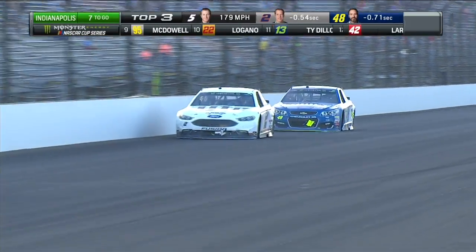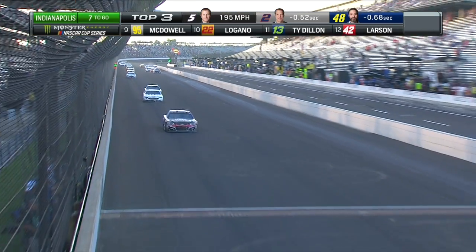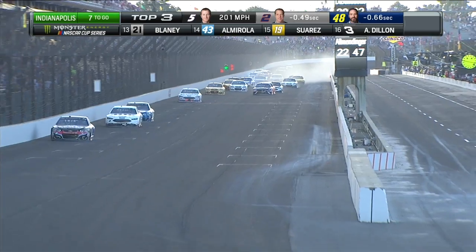Kasey Kahne has 17 Cup wins. He knows how to win these races. He hasn't won in a long time. Resort back in your brain to when you were winning these races.